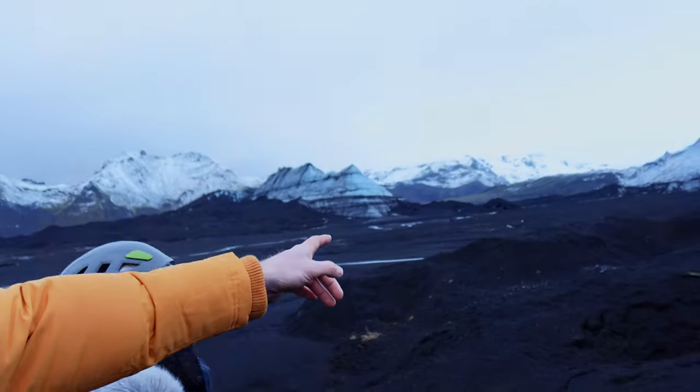And the reason these are volcanic glaciers is because they also have layers of volcanic ash throughout them. That's why you see all the black lines. Hold on, let me try and get a better one for you. We're going to be going inside in a minute.